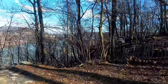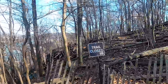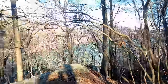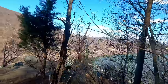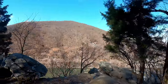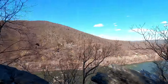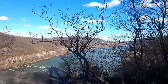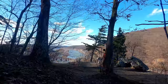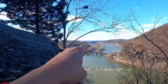Wind is ripping through here. Trail closed, but according to my map, Split Rock should be over here. There's a lot of bridges around here in Harpers Ferry. Down in there, the actual Harpers Ferry, and it's pretty cool.